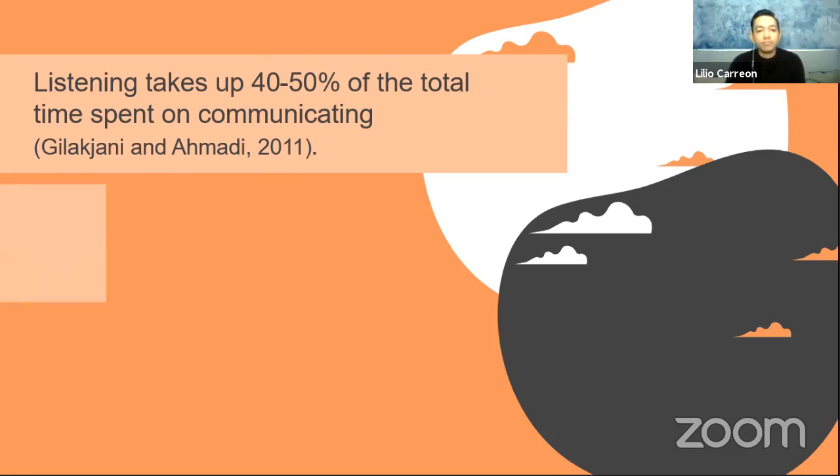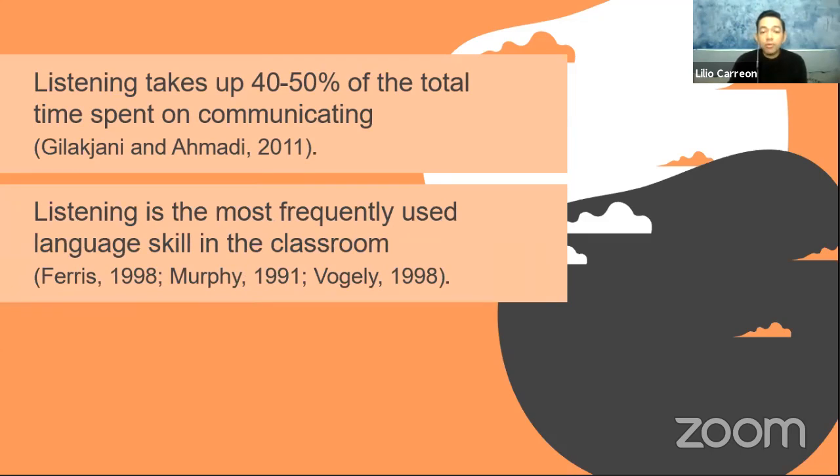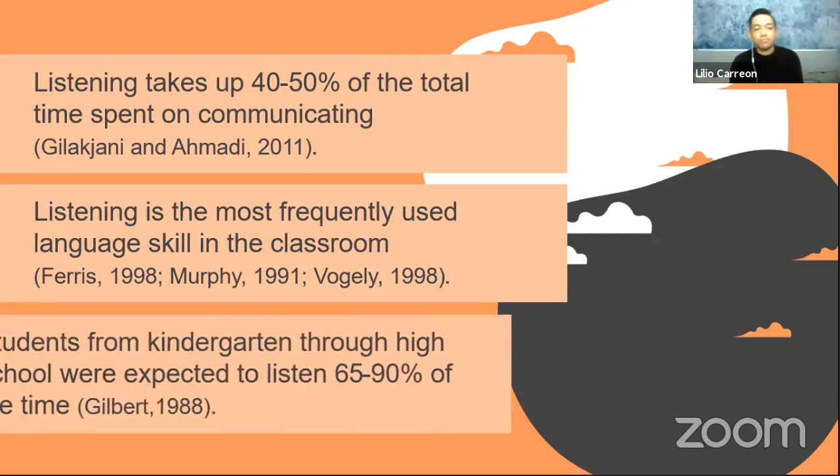The second statement, listening is the most frequently used language skill in the classroom. Okay, what was the answer here a while ago? Did you say, yes, it's true, or did you say, I don't think so? However, based on the research of Ferris, Murphy, and Vogley in 1998 and 1991, they were able to find that it is actually listening that's most frequently used in the classroom. So in short, students spend most of their time listening rather than speaking, or rather than even reading or writing or doing other activities. So let's see the third one.